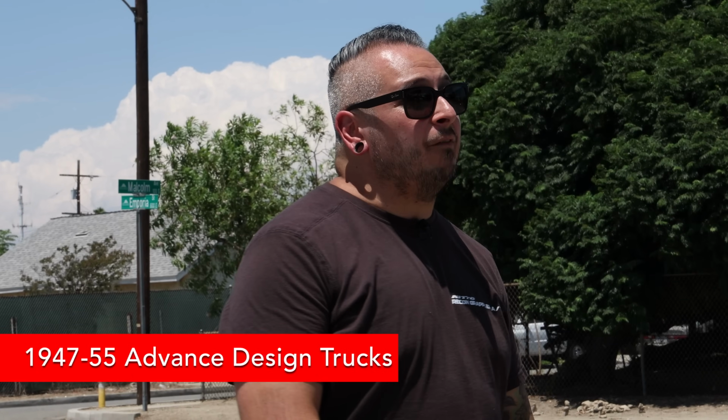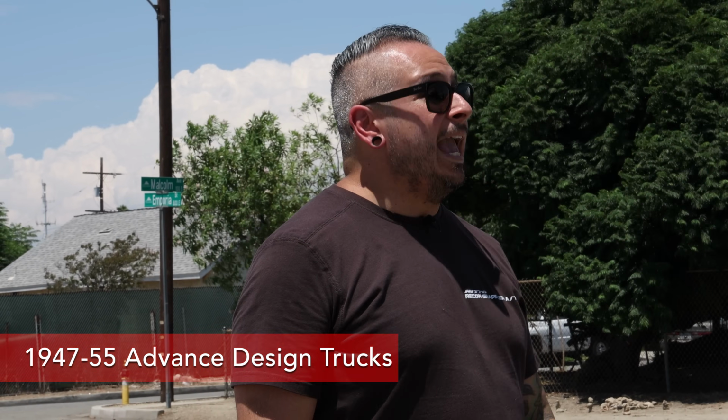Other than that, when it comes to Chevys, we also have advanced design trucks and task force trucks from '55 through '59. Now, there's less of these out there because of how old they are. When you get into those mid-century trucks, they have a lot of rust, so it's harder to build them. It takes a lot more money. You've got to replace a lot more parts. But hey, let's check out what I did shoot.